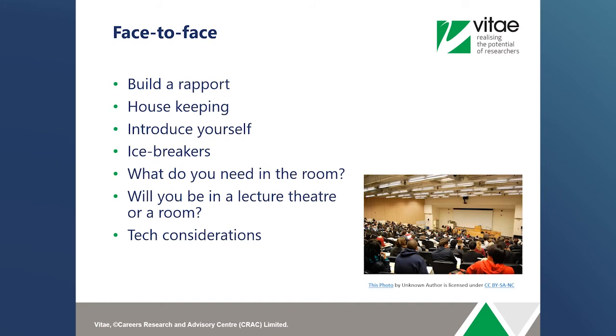With face-to-face presenting, you need to build a rapport immediately. Chat to people as they come in, just saying good morning, good afternoon. For housekeeping, let them know that the slides will be sent on, the procedure in the event of a fire, plan for breaks, etc., and ask them to turn their phones off. Obviously, introduce yourself, even if you said hello to some people as they've come in.